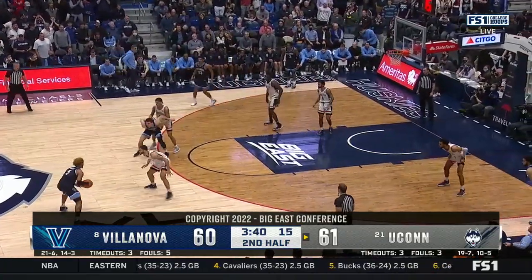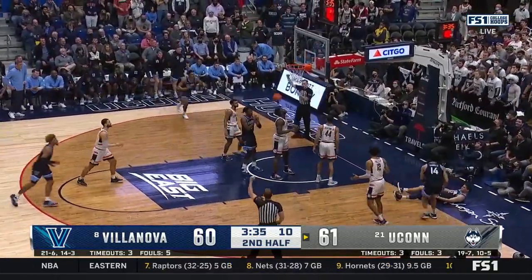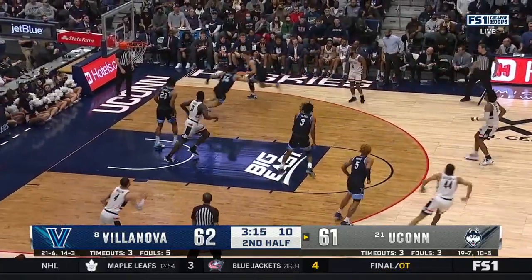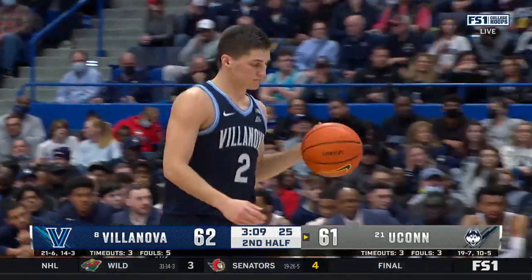15 on the shot clock for Justin Moore. Here's Gillespie. Turns the corner. Gillespie with the shot fake, and he'll go to the line for 2. How clever is that kid? Nice play. Poked away by Daniels. Outstanding. Coordination on the defensive end.